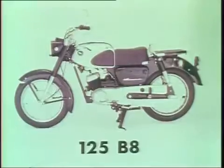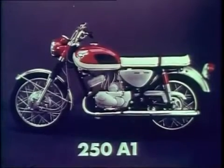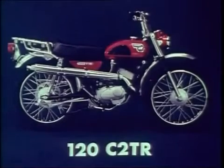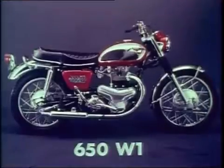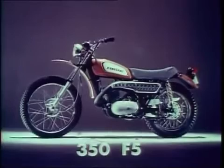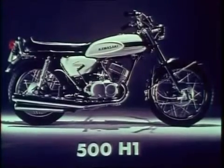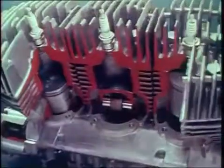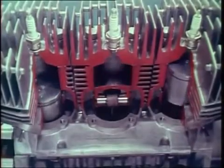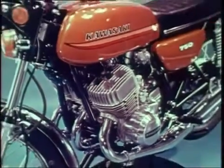The first complete machine was the 125cc V8, followed by the 250A1 Twin Samurai, the C2TR, the first real off-road machine in Japan, the W1 650 Twin, the F5, the Kawasaki 500 Mach 3 Model H1. It made Kawasaki famous. It's powered by a two-cycle, three-cylinder, air-cooled engine, the brainchild of Kawasaki's aeronautical engineers. The Kawasaki 750 Mach 4.